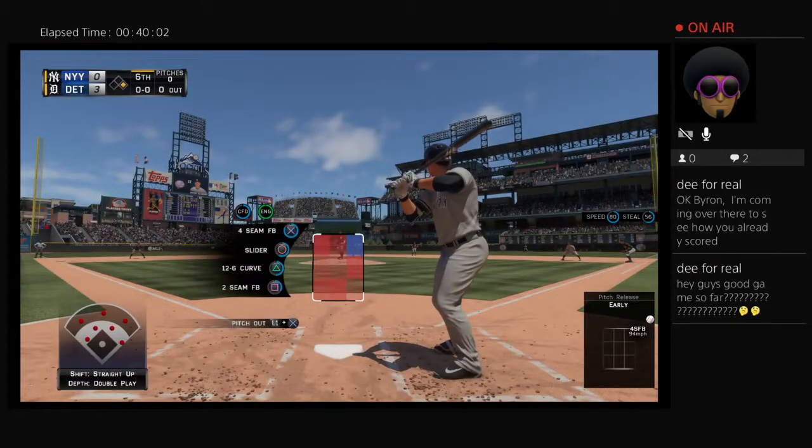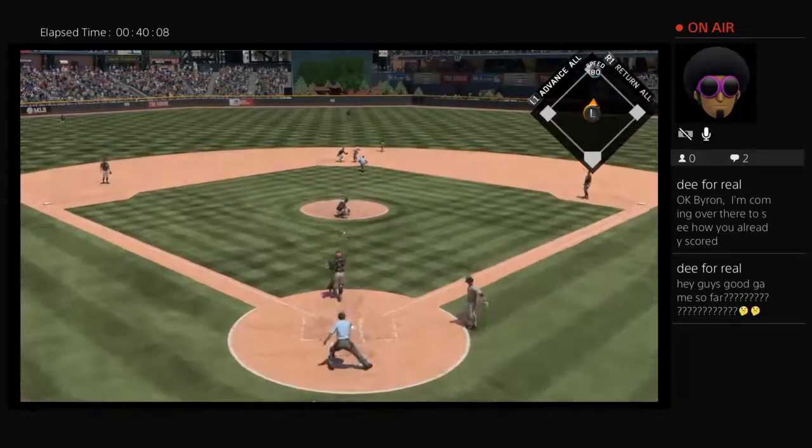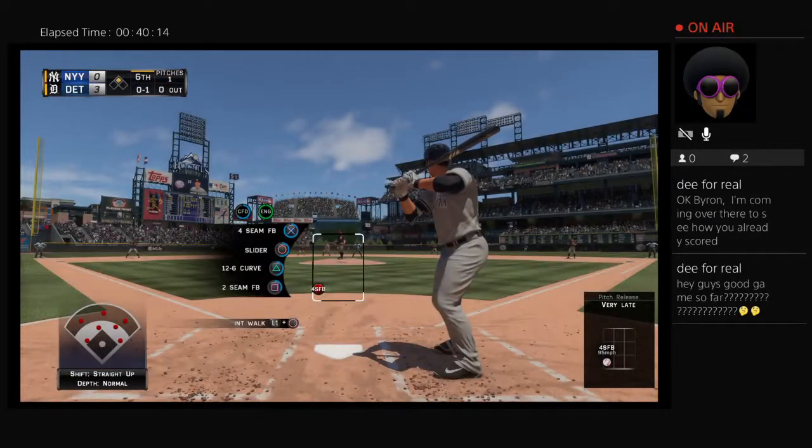Jacoby Ellsbury. Runners on the move for second. Pitch is a cold strike. The throw way late, and he's in there easily at second. No runs, 2 hits, and 2 errors for the Yankees to this point.